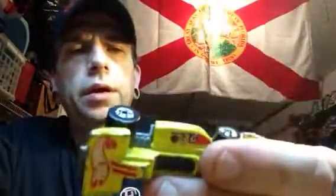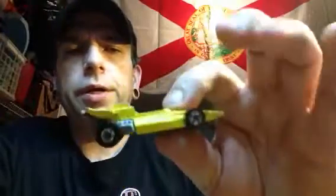I'm not sure what this is. I have one of these. See, it's got some wear and tear on it, but it's nice. And it's a Malaysia base, 73. I got the Malibu Fun Cart one. So that's pretty cool. I didn't have that.